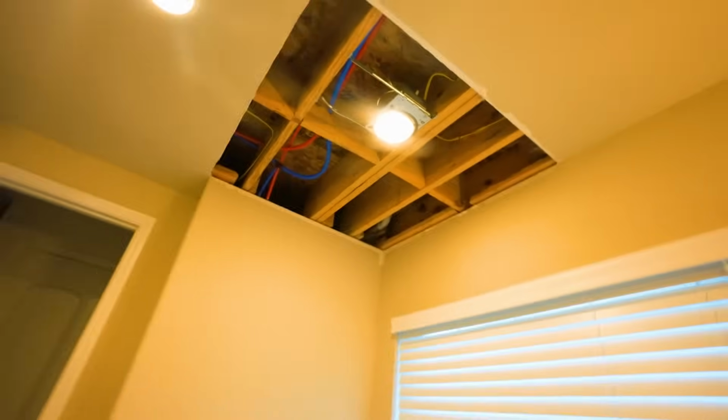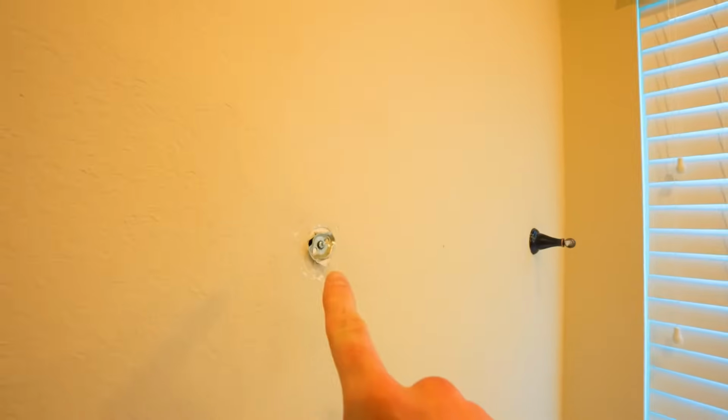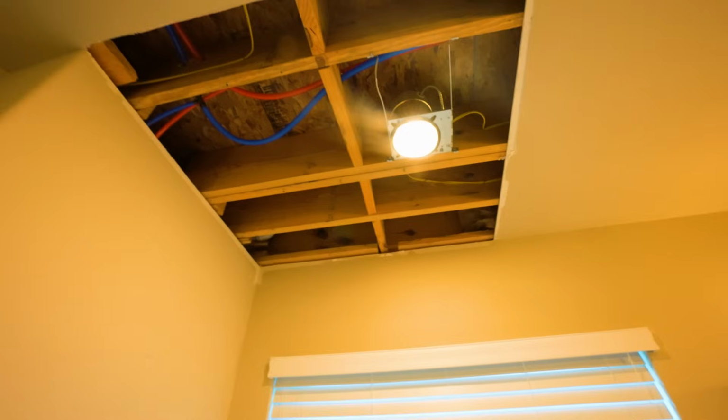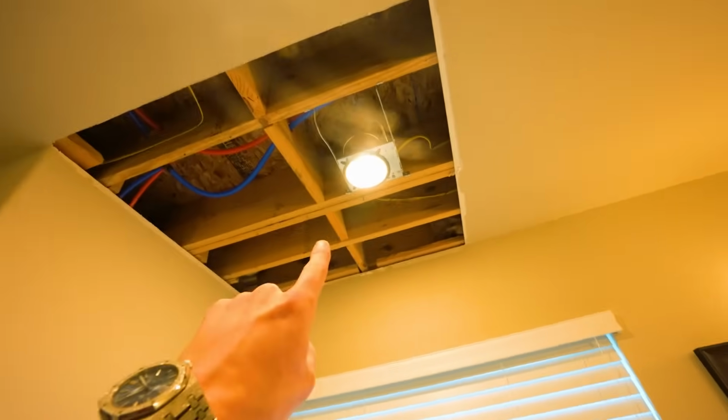Wasn't fun. They cut that ceiling out, so what they gotta do is replace all this, put a new ceiling up. The guys actually broke that too, so they gotta fix that. Hopefully that's free. But yeah, on top of everything upstairs, they gotta fix this as well, which, hey, gotta do what you gotta do. That ain't a good look. Should probably get that taken care of.